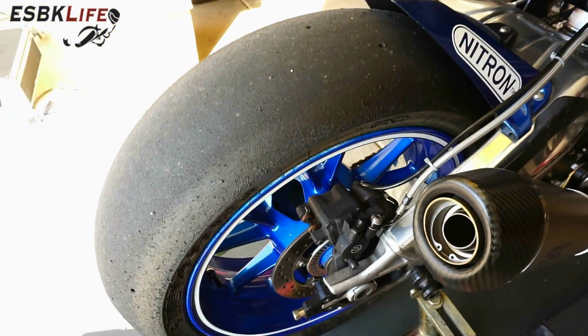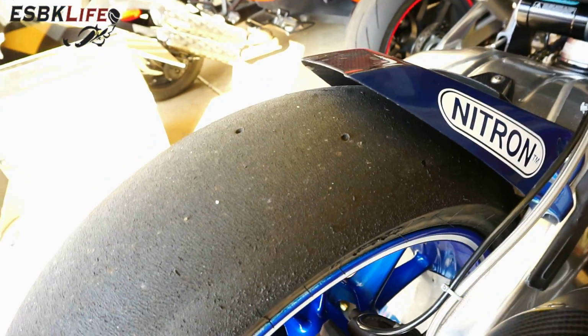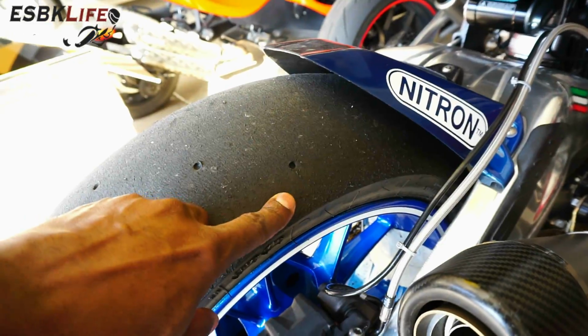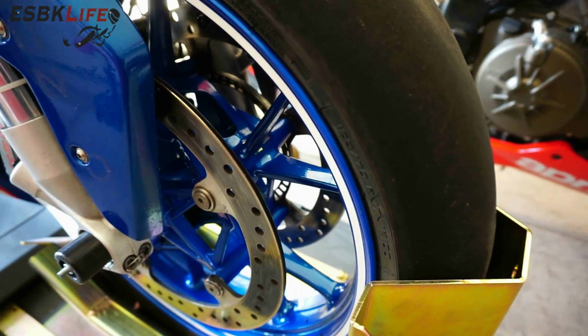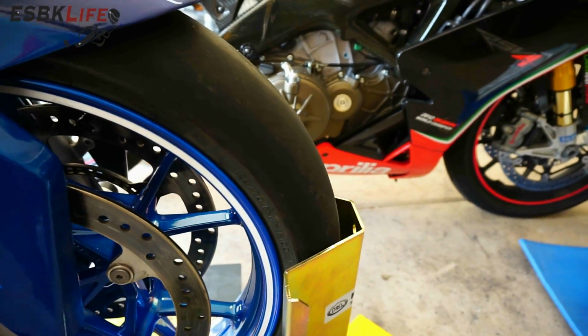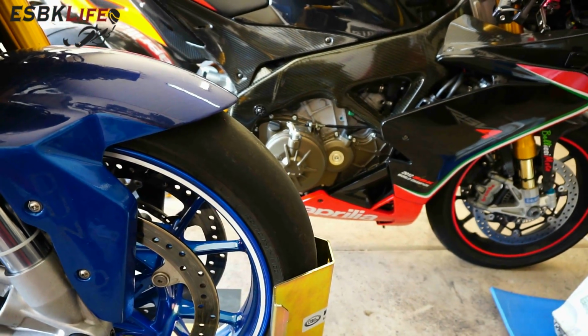These are the Metzeler Comp Ks. And I want you to notice something. Look at the wear indicator here, and here, and here. Plenty of tread, right? Let's look at the front tire. Sorry, again, adjusting light. Look at the front tire. Notice anything different between the two? This front tire looks pretty much new, right? While this shows some actual track wear. I probably have, I don't know, 25, 30 laps on these Comp Ks.